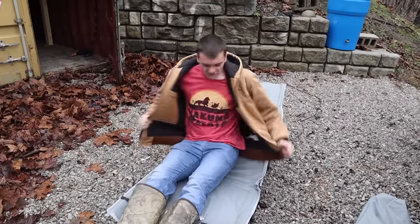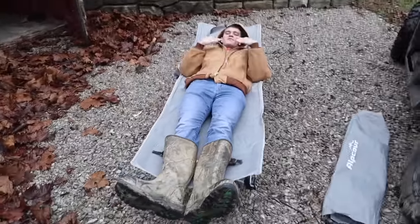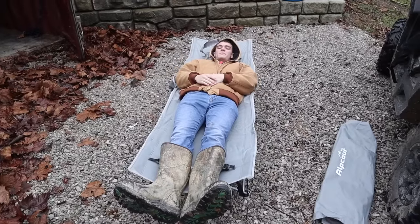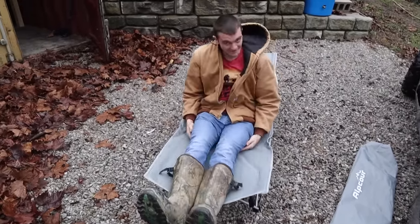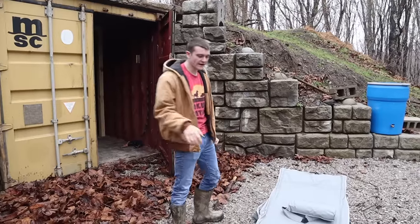Okay, we'll keep the boots off. Boots off. Okay. As you can see, my body's overall flat. Whenever I stayed the night in the hammock, it was more like this, and it was really not very comfortable at all. So, boom! That's our first addition. I got a cot. I can actually sleep now.